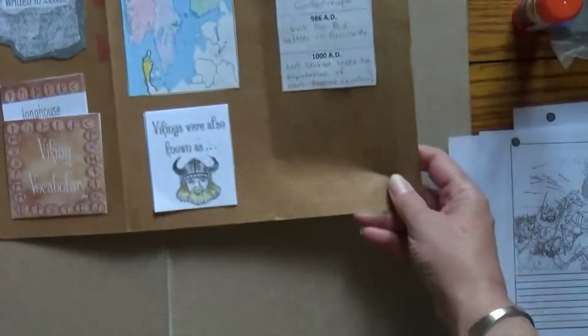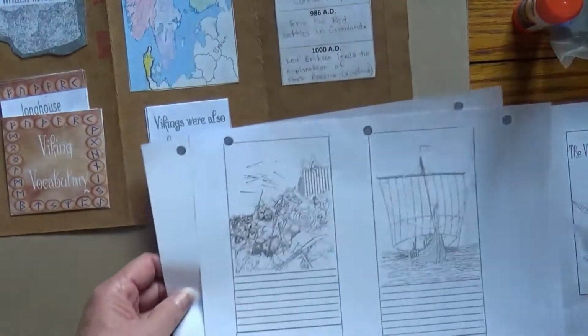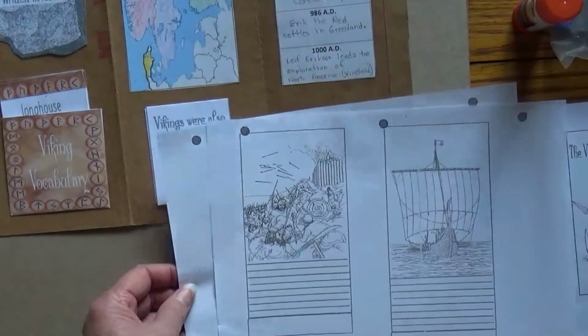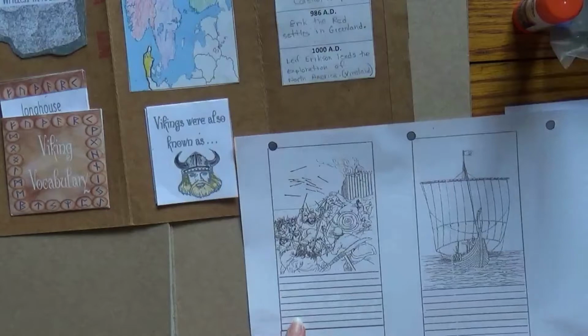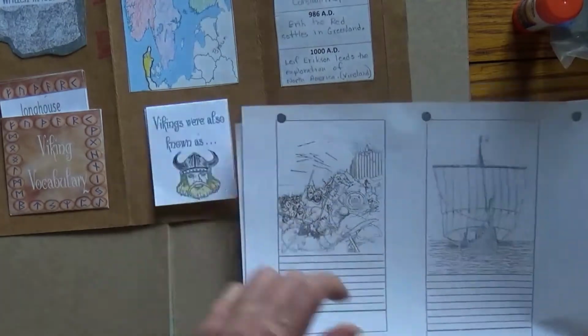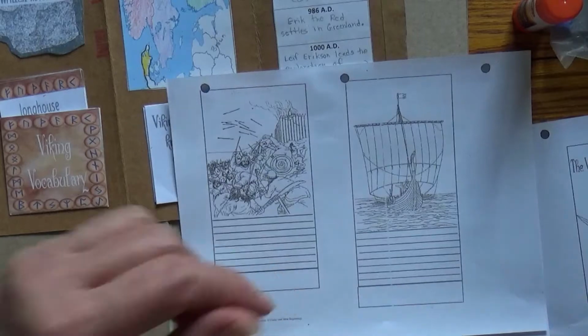So I'm going to move this over. Thought I had lost my paper I cut out yesterday, but I found it, thankfully, so I'm not going to cut out the rest yet. Here is my fighting and my shipbuilding. Now today we're going to add what we need to write there.